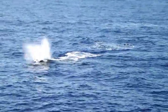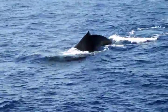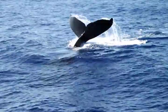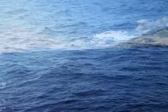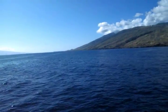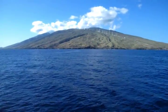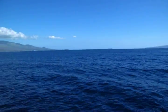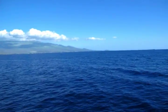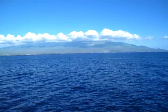Coming closer to our boat, you see the air bubbles under the water, and it will come up, arch its back, giving it its humpback name, and show us its giant 15-foot wide tail. At this point, we needed to cruise back to Maalaea Harbor, so we turned into the wind and began the drive back along the coast of the West Maui Mountains. And you can see Haleakala off in the distance as well.